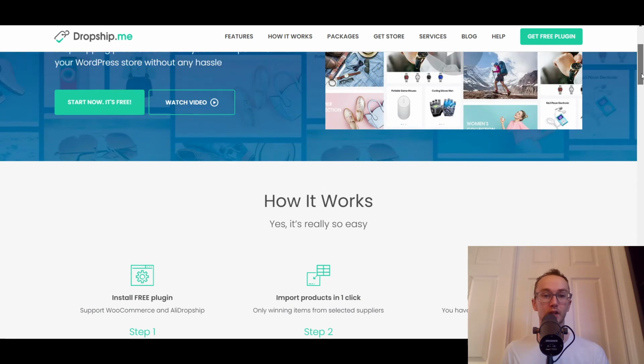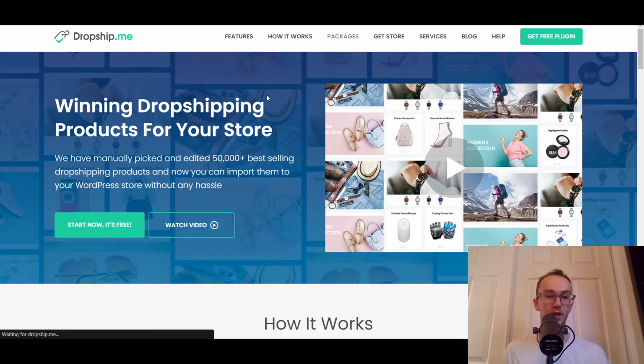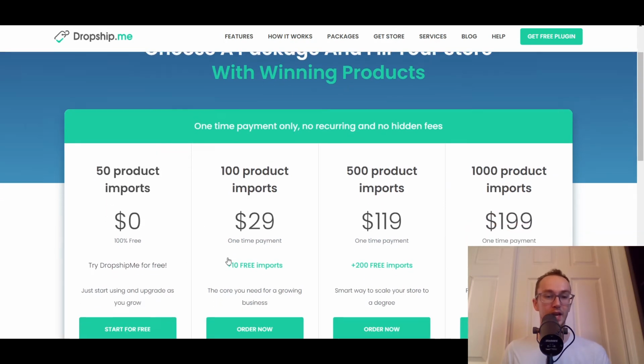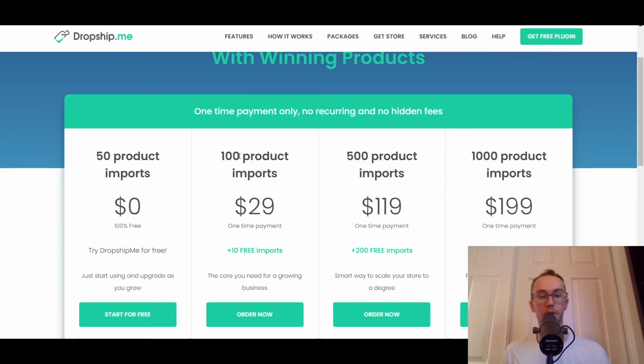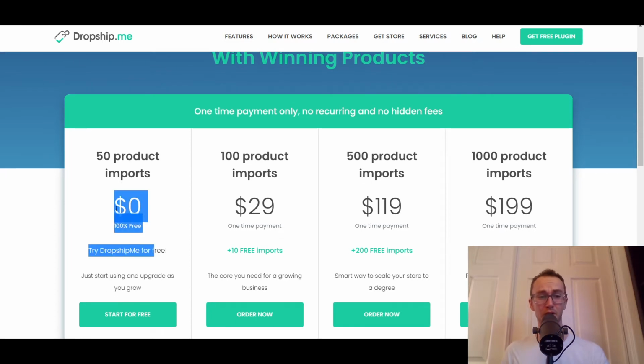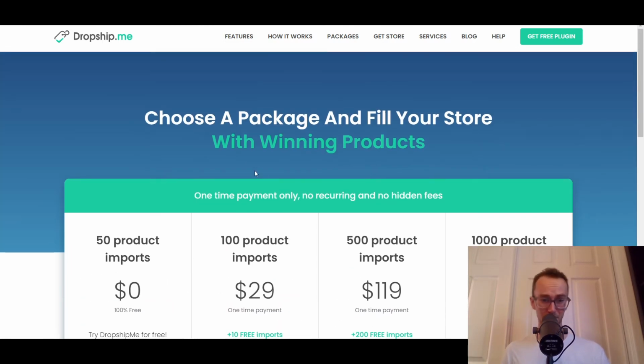And it is actually free to get started. So on their various packages, you can import 50 products for free. And then after that, you get additional product imports. So they charge you one-time fees to import those winning products. So if you already have product ideas, then you don't necessarily need a plugin like DropshipMe. But given the fact that they have a free version and you can import 50 products, you might as well try them out and see if you like using them.